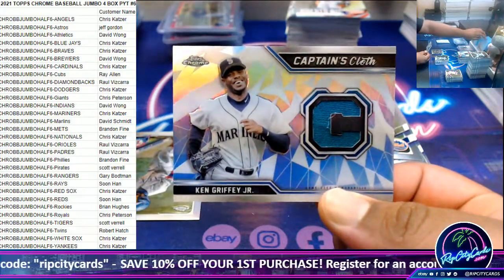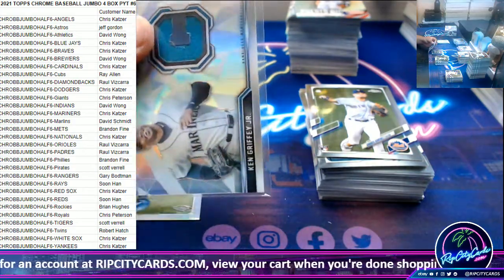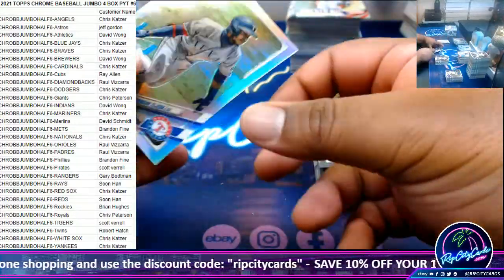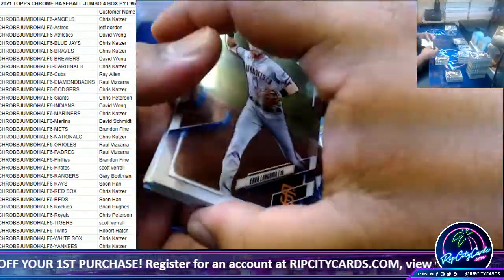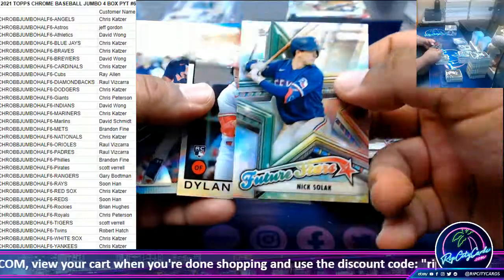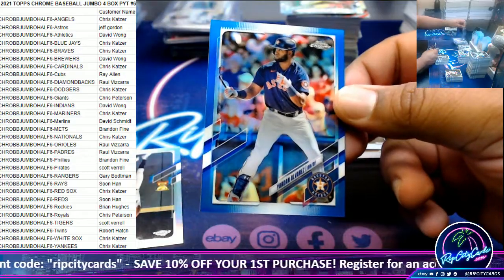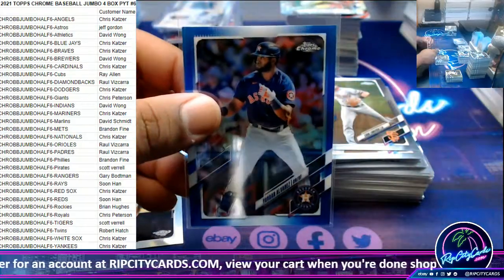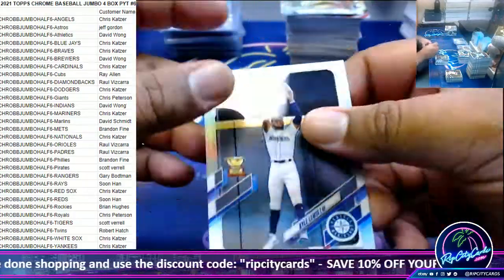Yeah, Ken Griffey Jr., Relic Mariners. Yeah, JMS is ramping up right now. Yordan Alvarez, Astros rookie. Well, actually, he's not a rookie anymore, but he's still with the Astros. To 150, very nice. Kyle Lewis.